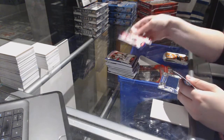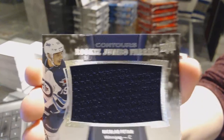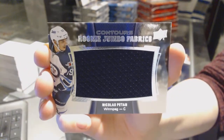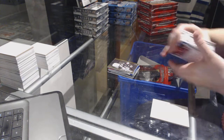Number to $4.99, Kyle Turris for the Ottawa Senators. And a rookie jumbo fabrics jersey for the Winnipeg Jets, Nick Paetsch. Nick Paetsch. Well, so far, I think Winnipeg is covering you.